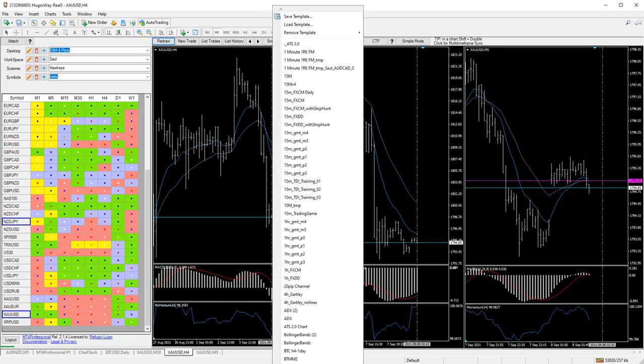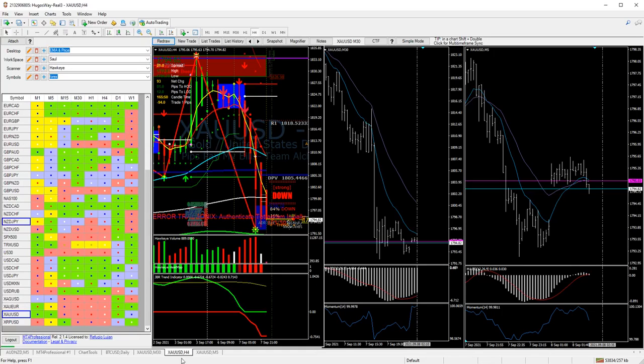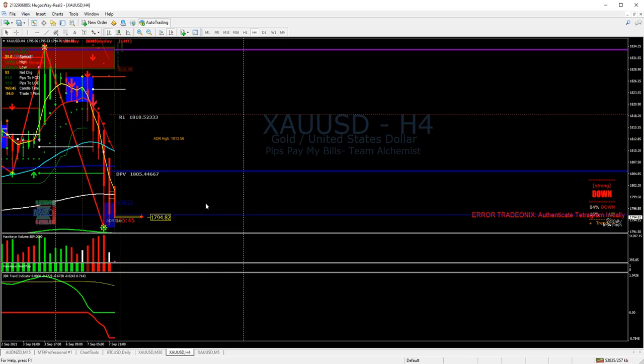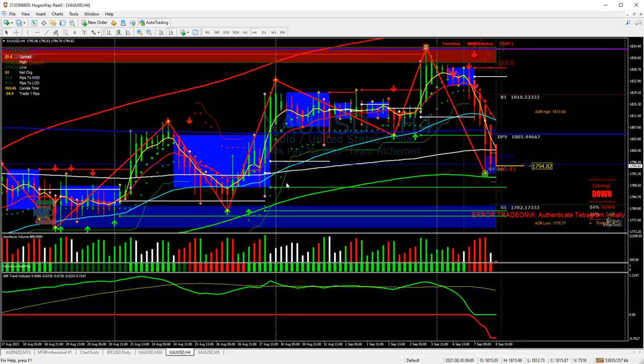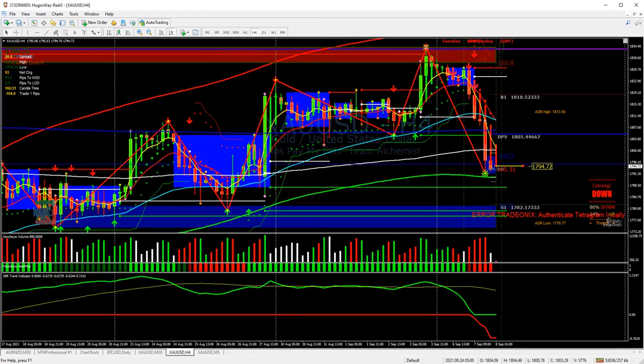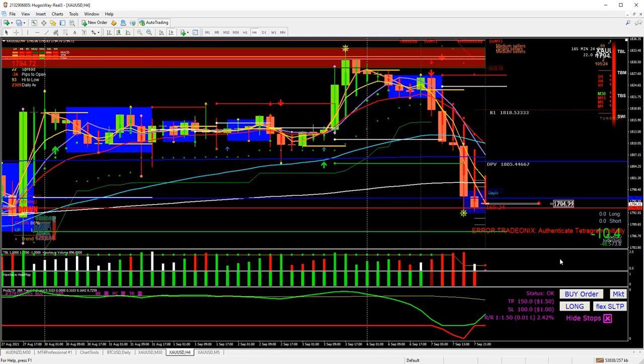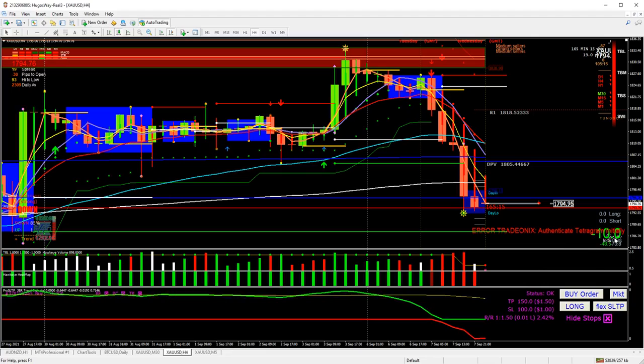Let's go with gold. You can tell, see, it's catching wind though. It's turning around. So overall, daily's uptrend. So this is an actual live trade that I'm in, and I'm trying something new on it. As you guys could tell, I am 10 pips down on this one.